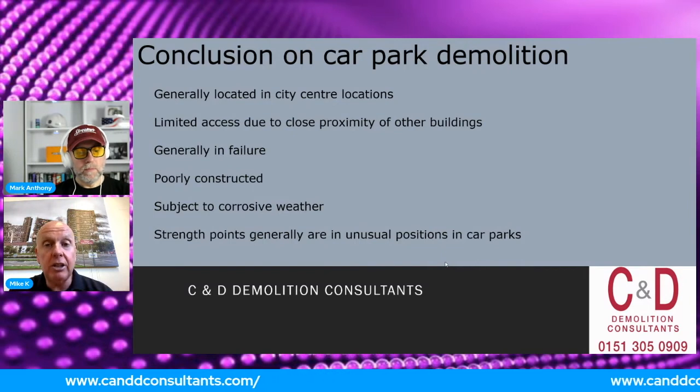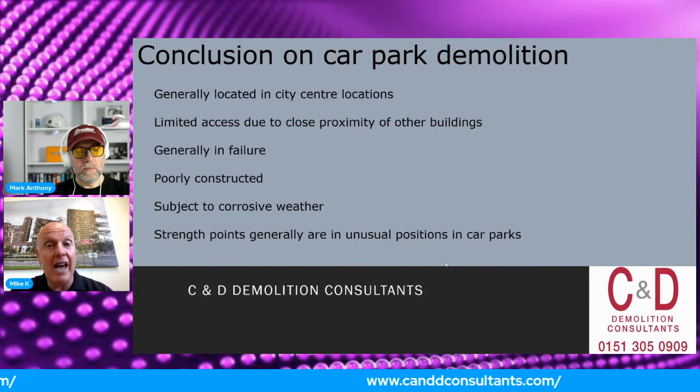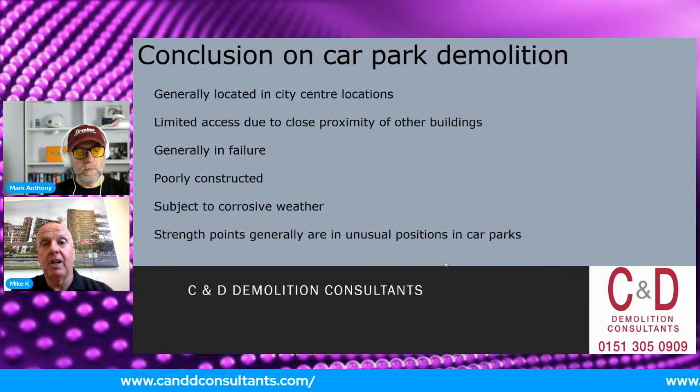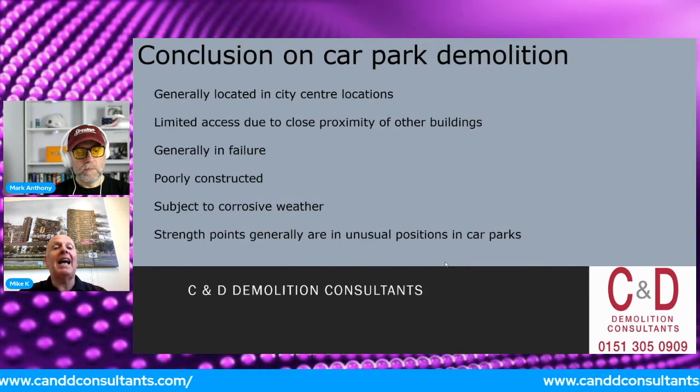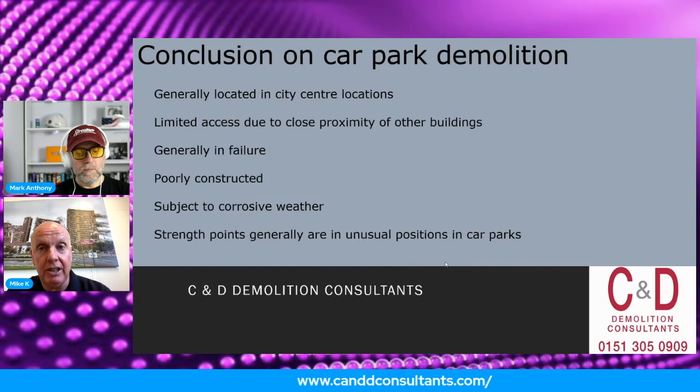So where are they located? Town centres, city centres around the world. Why have they been used there? Because people come to the centre and need somewhere for their cars to go. We've got limited access around them due to the close proximity of other town and city centre locations.